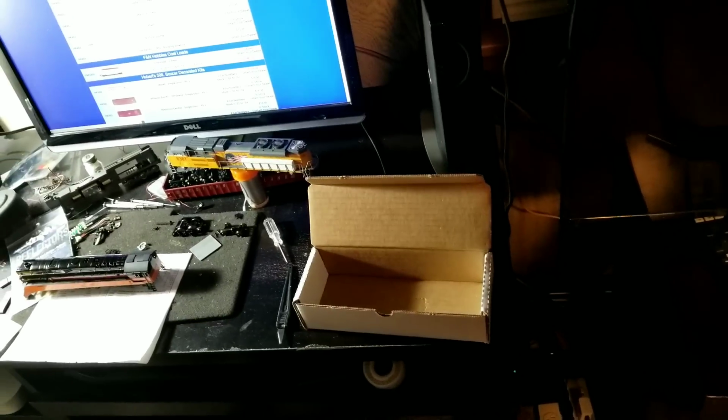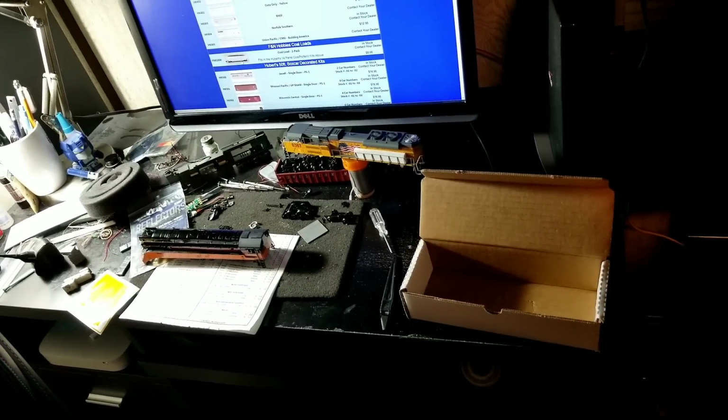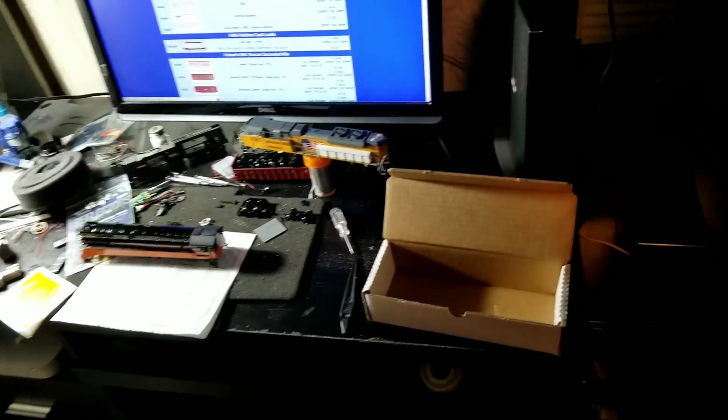So it's kind of something where you can just build them as is, and then you can add more stuff onto them as you go. You know, if you want to keep the plastic wheels just as something that you run right off the bat. Easy, cheap way to build up your fleet, and they do have a lot of road numbers available.